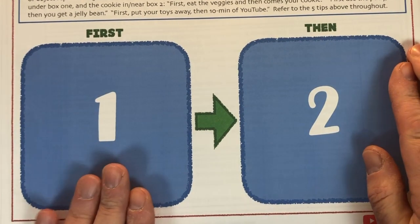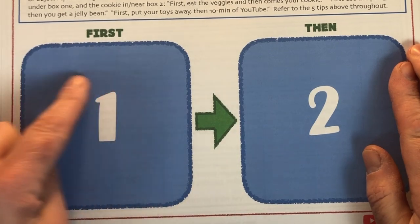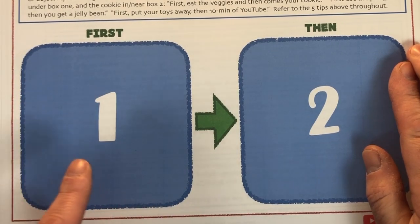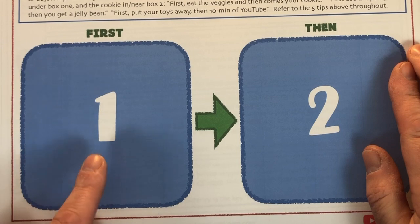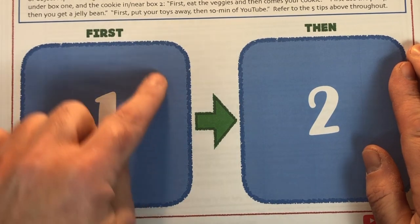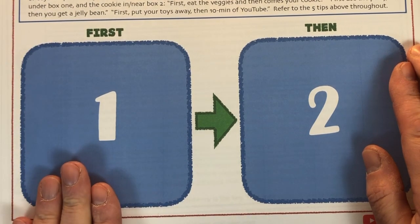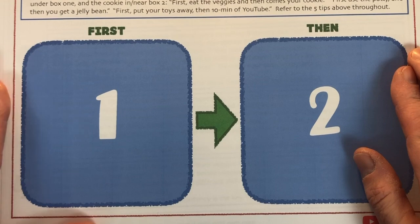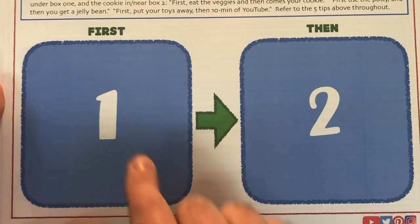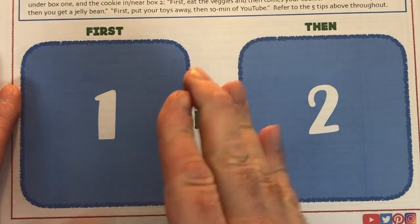So in this box with number 1, which is first, you could put a picture of your room, or maybe a sock from your room, or a toy from your room that has to go away. You could do a picture of a bookshelf, a picture of a bed, if making your bed is what you have to do. If it's cleaning up in the basement a little bit, you could always put a picture of your basement, or maybe a picture of a broom, which means to clean up.